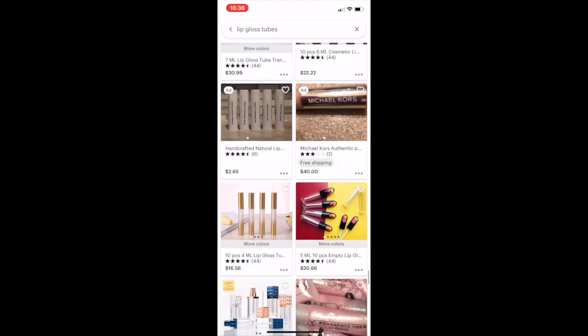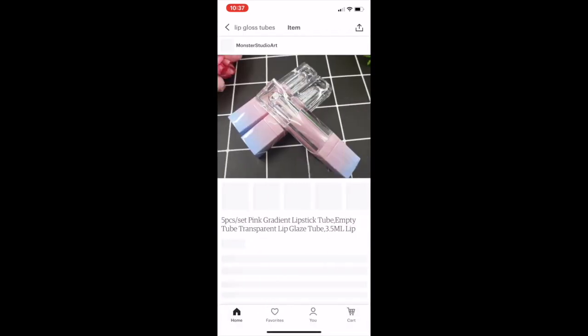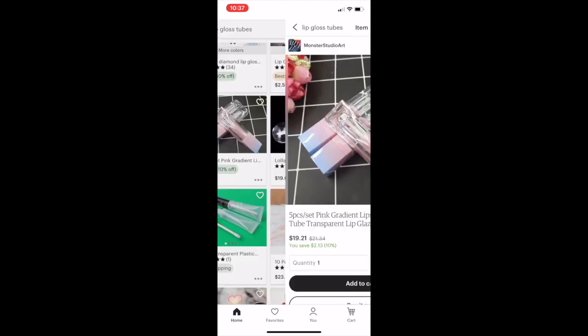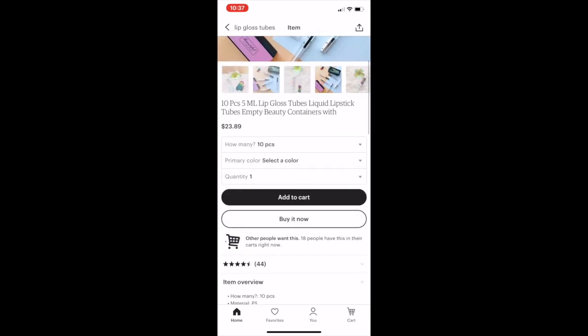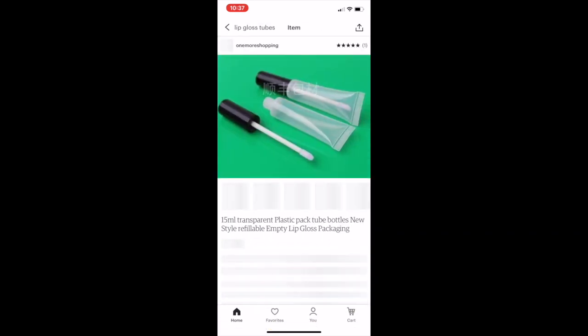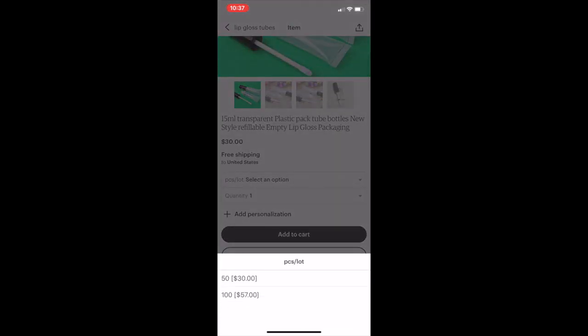Let's see. Okay, so that's pretty. These are pretty. 5 for 20. 3.5 ml is kind of high. This is really pretty. That rainbow is gorgeous. $23 for 10, 5 ml. And we can look at these two. 15 ml, $30 for 50, or $57 for 100.